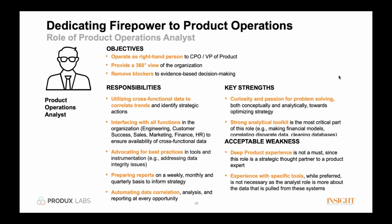They have to be highly analytical. They have to have that strong analytical toolkit. They need to be able to make financial models. They have to be able to correlate disparate data. They have to clean the databases. They got to get their hands dirty. They have to be super analytical here.